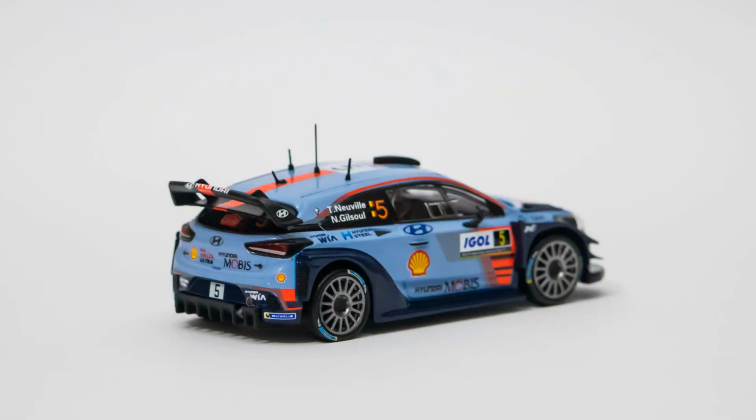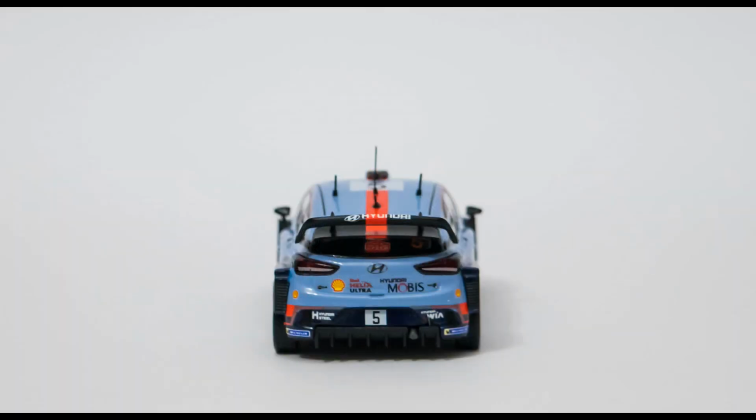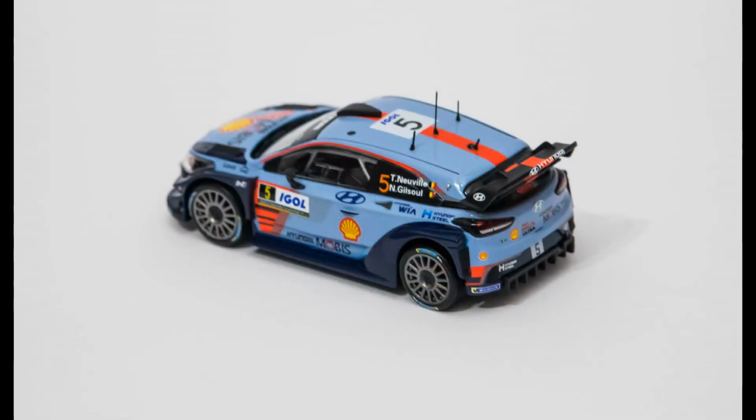Second, the rear wheels don't turn at all. They are meant to, but there's just no give. As I've said in previous videos, freewheeling is not a necessity for a case display model, but it's always nice to know that it can, isn't it? You want to know that it's built properly. It's a bit sad that this one can't freewheel.